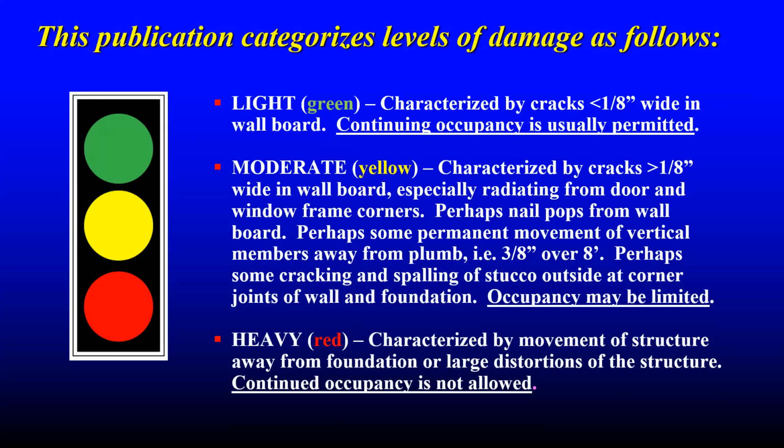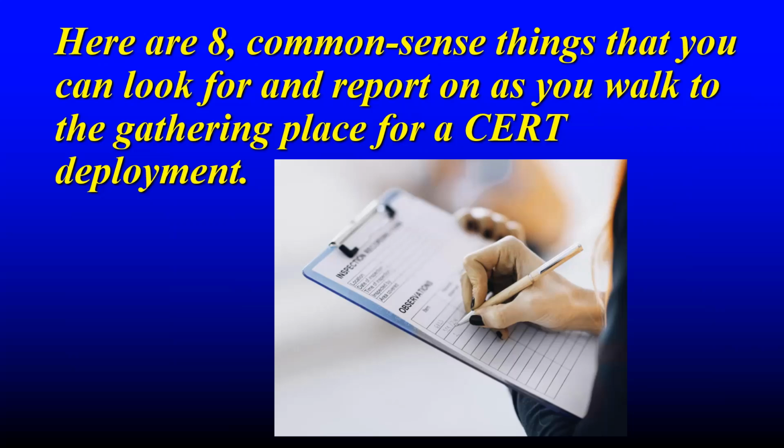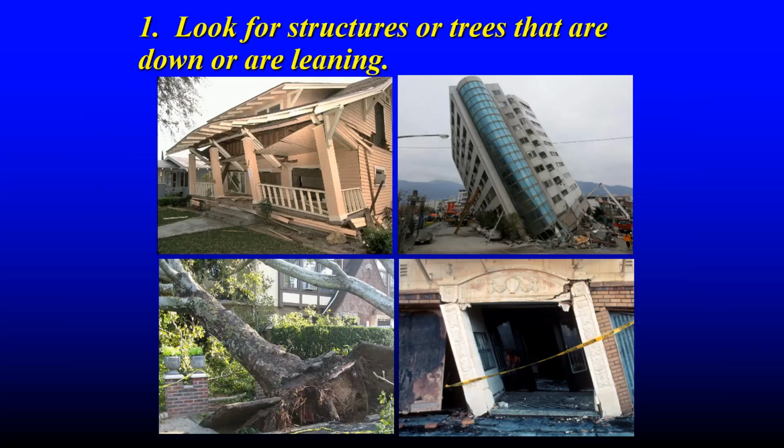Today, we offer you eight guidelines that you can use to do a preliminary assessment of the safety of a building. These are usually things you can observe without the need to enter the building or to place yourself in danger. The first thing you can do is look for structures or trees that are down or leaning in such a way that they are likely to topple at any time.